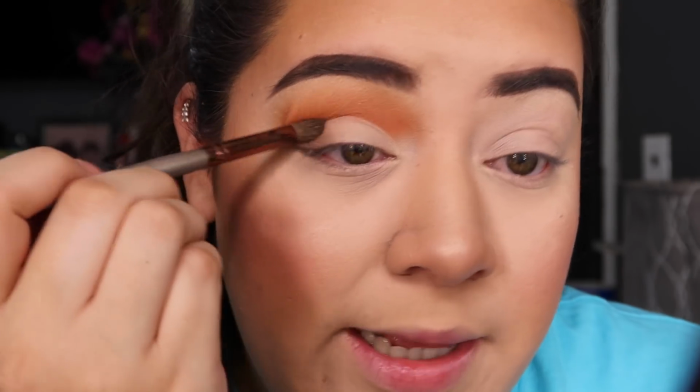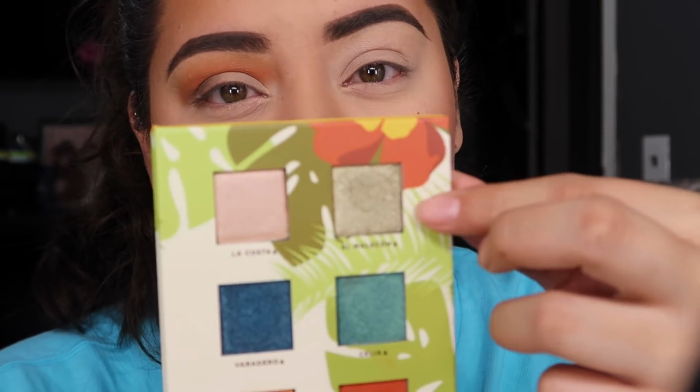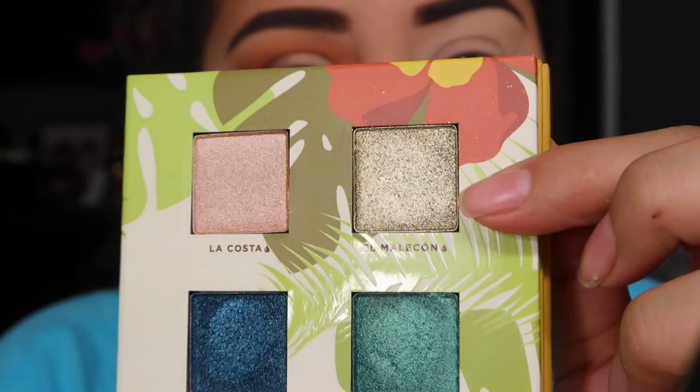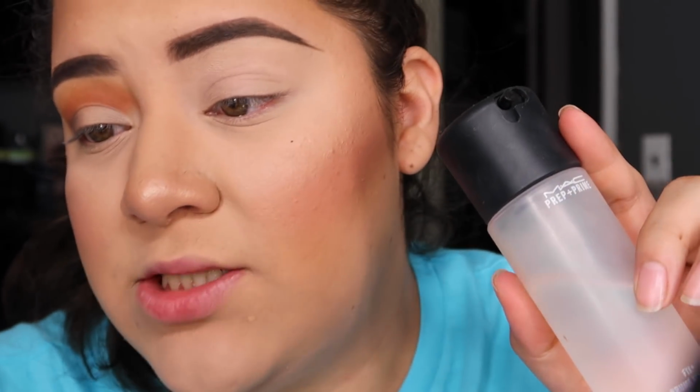I'm gonna go in with El Malecón, which is kind of like a... no, what color is this? Kind of like a golden shade. And I'm going to use some Fix Plus with this on a flat shader brush.